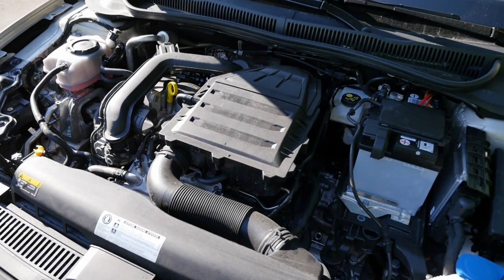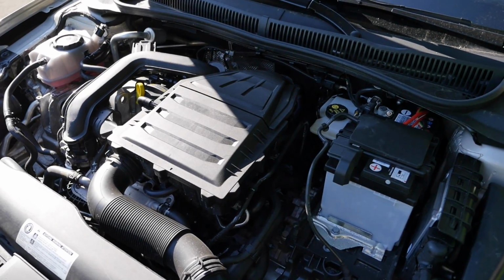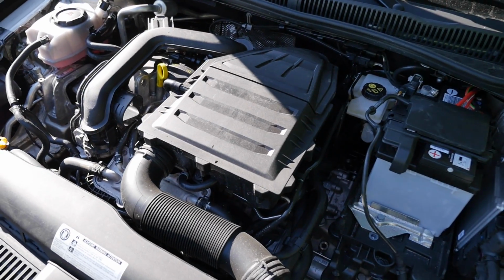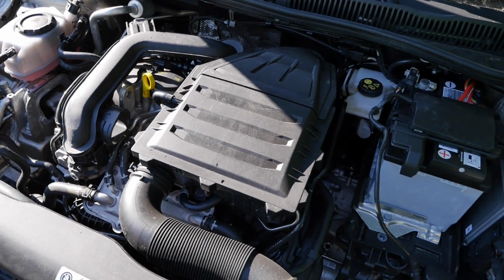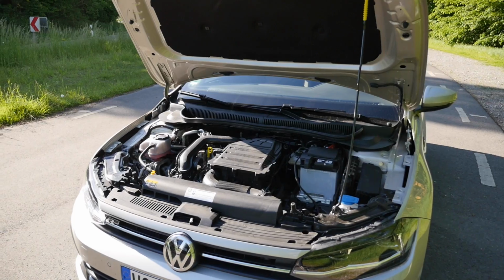Engines, there's the 1-liter MPI, naturally aspirated one, 65 or 80 horsepower. Then this one here, the 1-liter TSI, the turbo petrol engine of the 3 cylinders, 95 horsepower or 115 horsepower. That's the one we drive today. 9.5 is the acceleration figure, either with manual transmission or with DSG, dual clutch transmission.